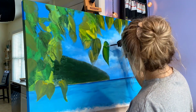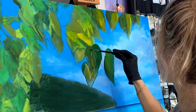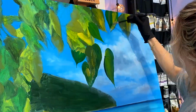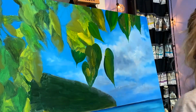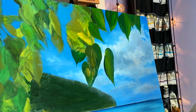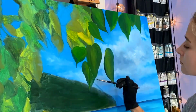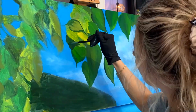But after I got the sky to a point where I was happy with it, I went ahead and started working on the leaves. So I'm basically trying to follow my reference photo as close as possible. I'm really not focused too much right now on the very meticulous details that are going to be saved towards the end of the painting, such as the fine veining and things like that on the leaves. But what I am trying to do is take the overall colors that I see, the highlighted areas, the midtones, and then the shadows of each individual leaf, and then I'm just trying to replicate that here onto the canvas.